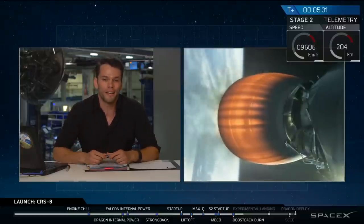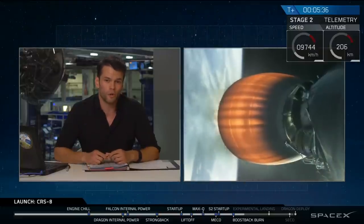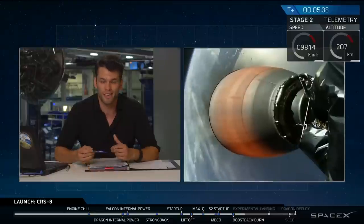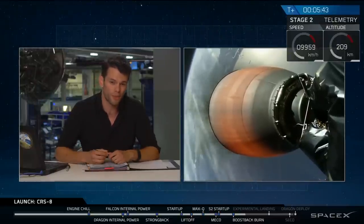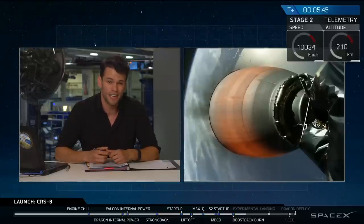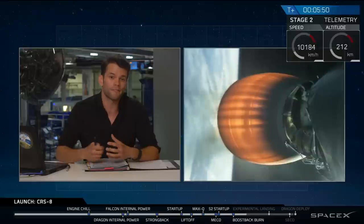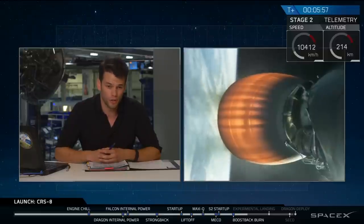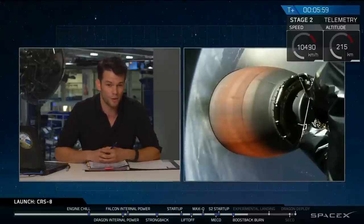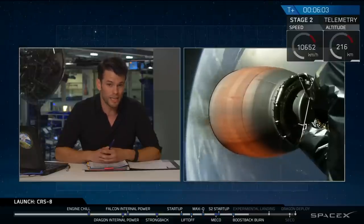Coming up, we're going to have an entry burn in about a minute or so, followed by touchdown shortly after that, about 2 minutes. We're looking at touchdown around the 8-minute, 15-second mark. Keep in mind, that first stage was going 4,000 miles an hour or thereabouts. It was over 100 kilometers above the surface of the Earth. We had to negate all that velocity, bring it down into guided entry down on, of course, Of Course I Still Love You. It's a very challenging and difficult maneuver. It is an experimental mission for us, as always. But as of right now, everything is proceeding nominally with today's mission.